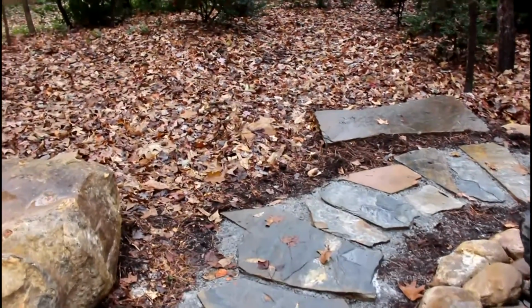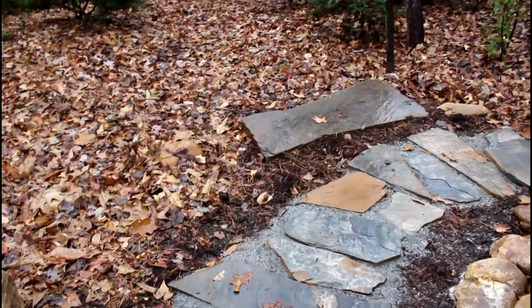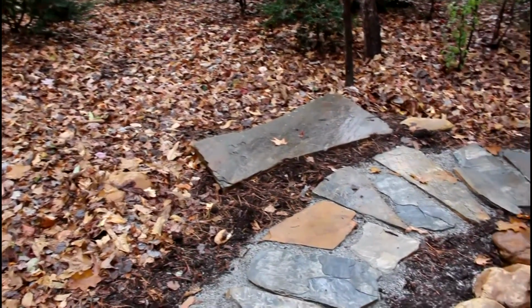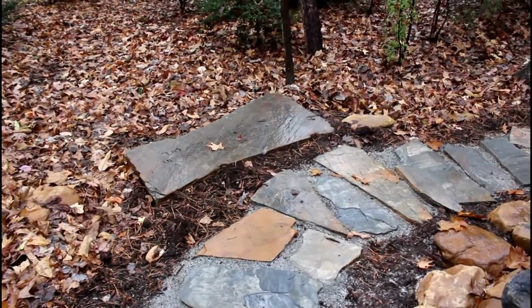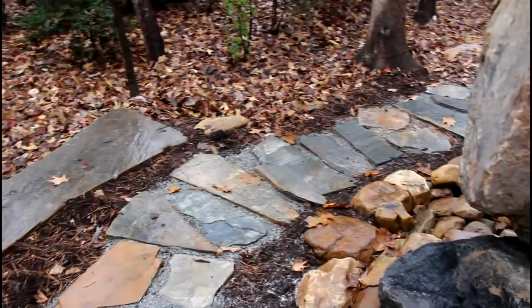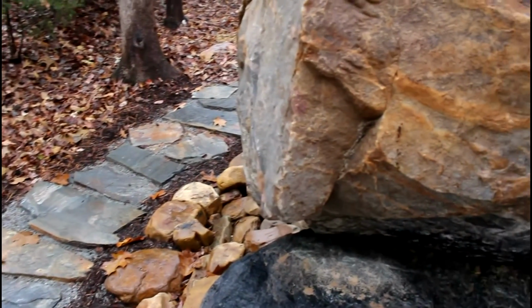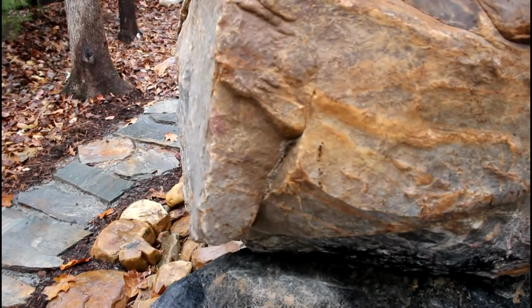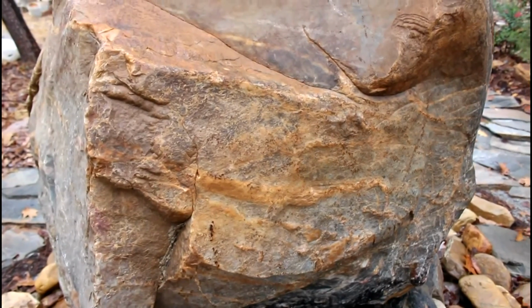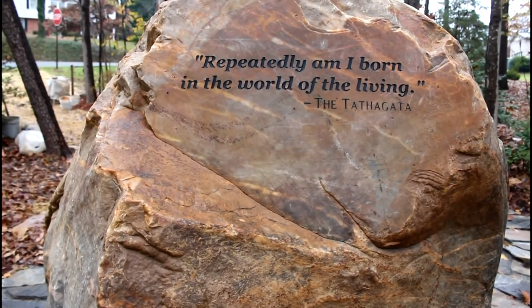itself, making up the stupa, which has now sandblasted into it an actual phrase from the Lotus Sutra, from the 16th chapter on the eternal life of the Buddha, which expresses this notion of the Buddha being available to us over time in the world. As he says repeatedly, am I born in the world of the living? and he refers to himself as the Tathagata, the one thus come, or the one thus gone.